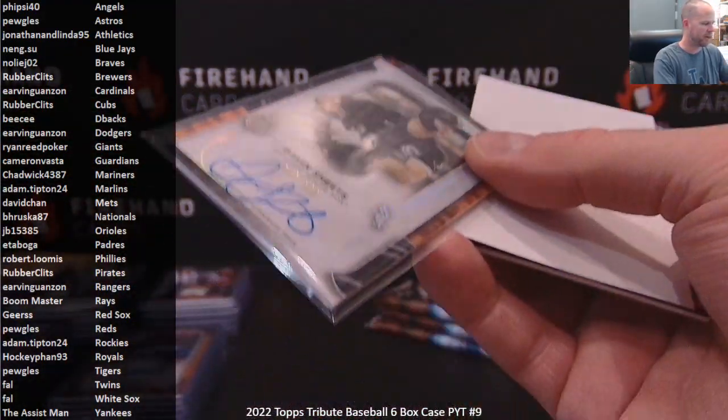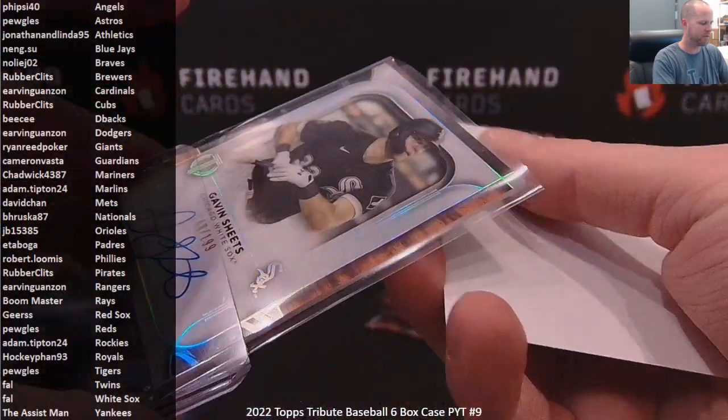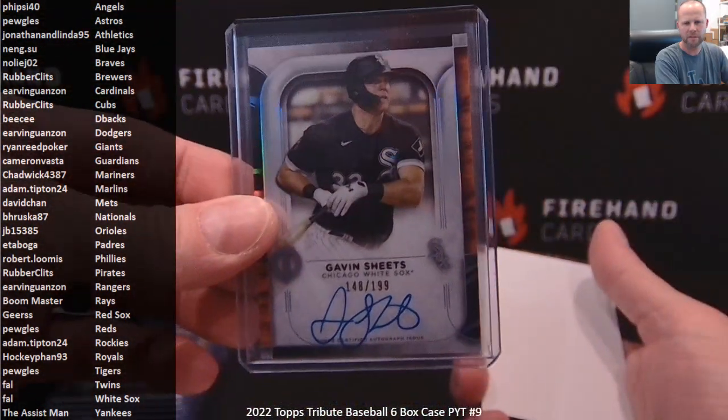Yeah, one of the Amayas was listed for the other team. I don't remember which one.